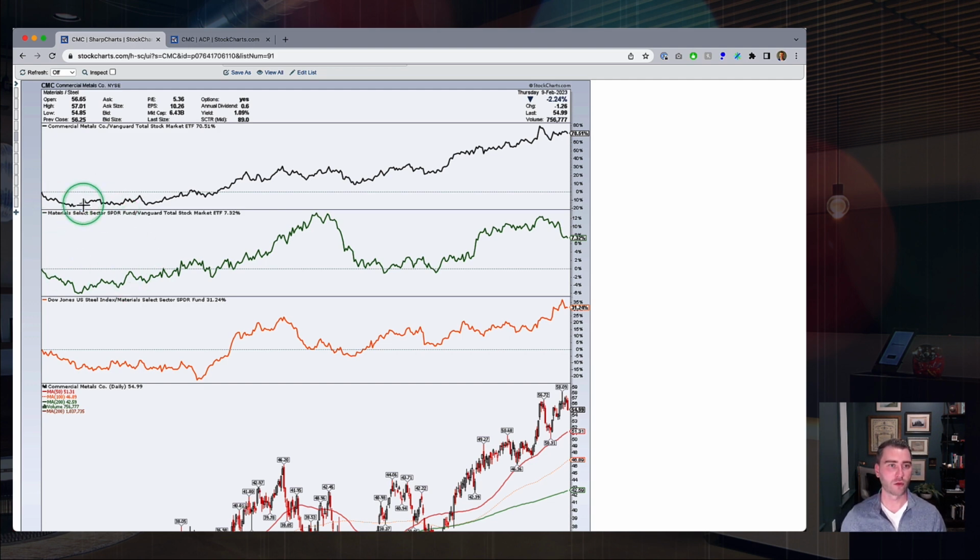Well, with this panel, what we can see is the materials sector versus the total market. So again, if this line is going up, then we know that the sector that this stock is in is outperforming the market. When this starts to go down, that means that sector is underperforming the market. So if we're going to line up that relative strength across those different tiers, we want to be in things that are outperforming the market, and we want to be in things that are in a sector that's outperforming the market. So that's our second tier of relative strength.